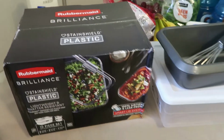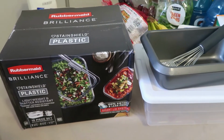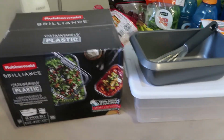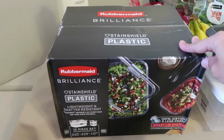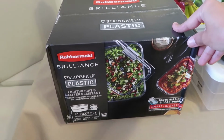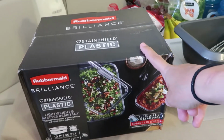So for my Target order, I just got a few things, nothing crazy, because let's face it, I get something from Target every day. Today I got these Rubbermaid stainless steel plastic Tupperware. I'm using them for my fruits and veggies.